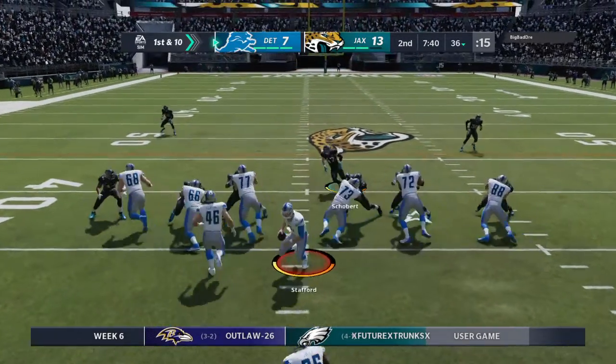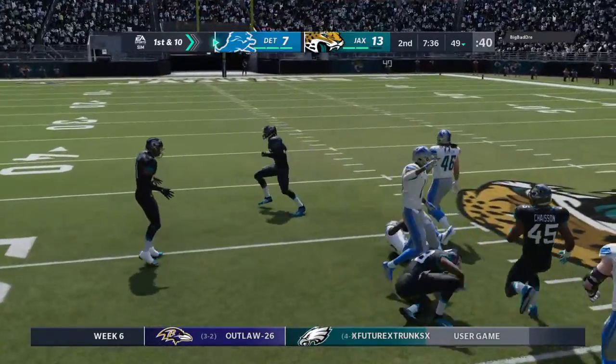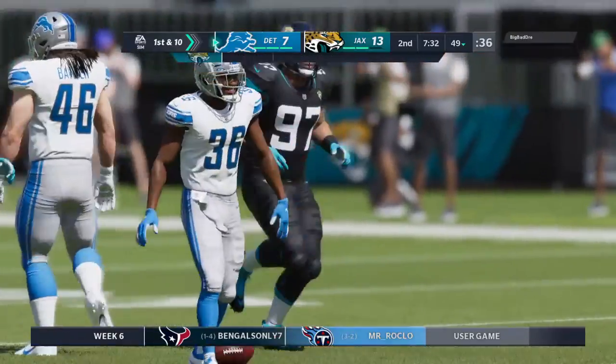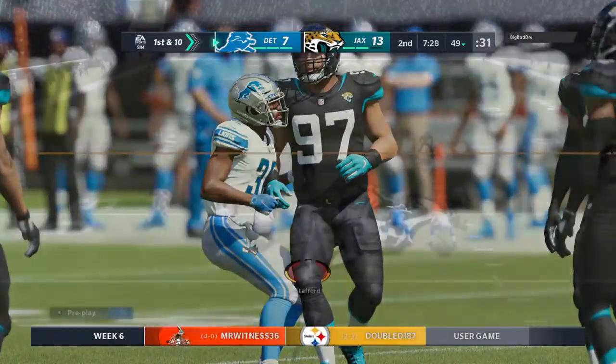Drive keeps moving. On 1st and 10, it's Swift. And they bring him to the ground just shy of midfield. 1st down Lions on a pickup of 13.